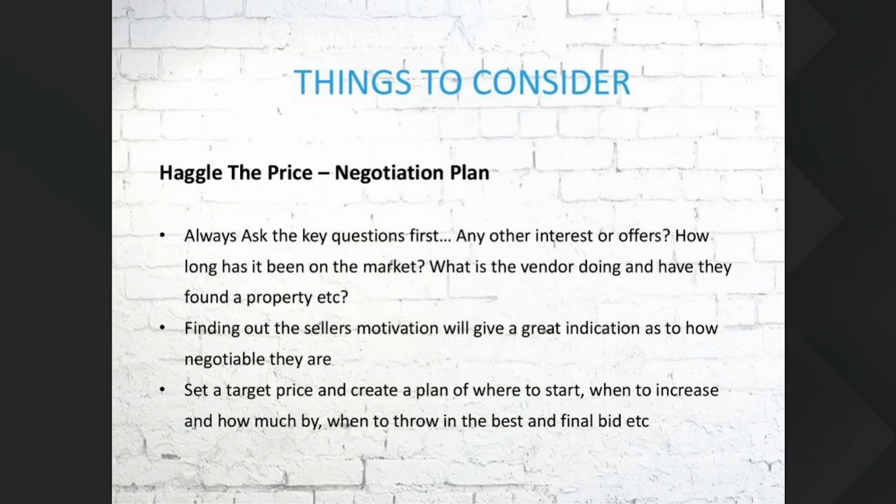I personally absolutely love negotiation. It's what I do. It's what I've done for quite a long time. It's what I really like to focus on. And the main thing is fact find, ask the key questions.